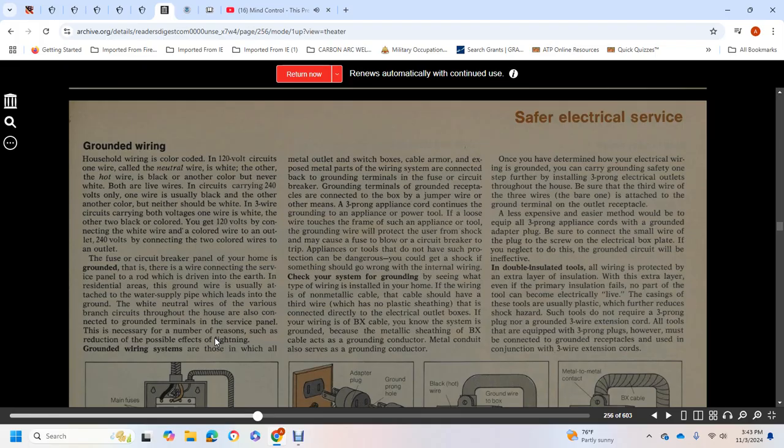Once you've determined the electrical wiring is grounded, you can carry grounding safety one step further by installing 3-prong electrical outlets throughout the house. Be sure that of the three wires, the bare one is attached to the ground terminal on the outlet receptacle. A less expensive, easier method would be to equip all 3-prong appliance cords with a ground adapter plug, but be sure to connect the small wire from the plug to the screw on the electrical box plate. If you neglect to do this, the ground circuit will be ineffective.